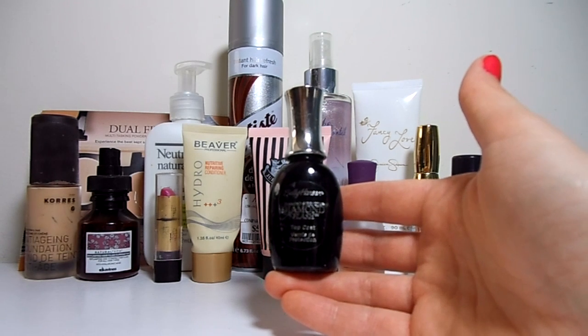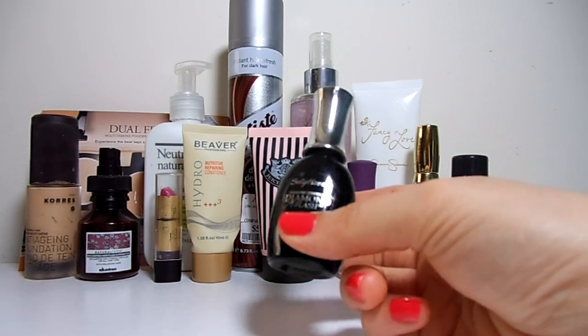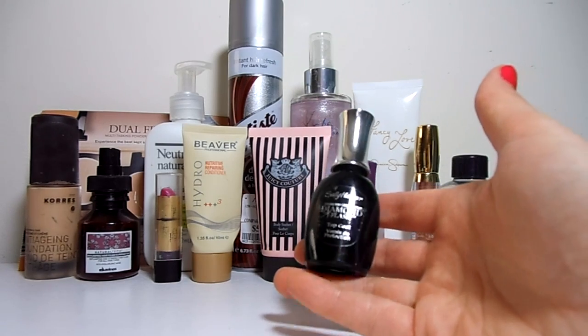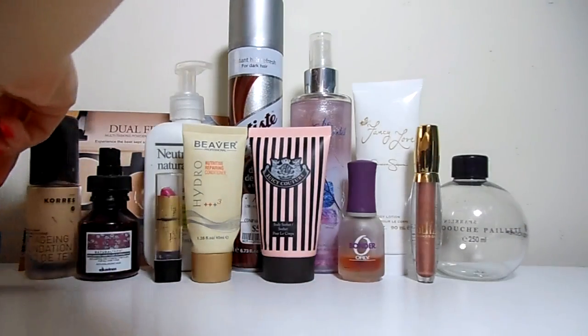So this has lasted me for a good 3 years, and it's now pretty gloopy, so I can't really use it as a top coat any longer. It's pretty much done, so I enjoyed it while it lasted.